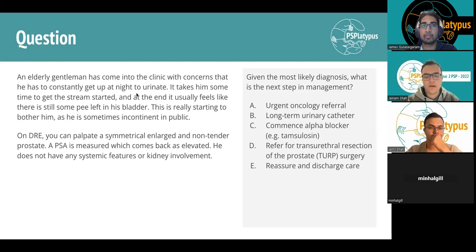or dutasteride. The TURP surgery is the gold standard, but you don't subject someone to that if they don't necessarily need it right now, because TURP, as you may have read up, has its own set of complications which can be quite devastating. It's like any surgery, right? You don't subject someone if they don't need it, so you would normally start them on medication first. Not a long-term urinary catheter, that carries a bunch of risks, unnecessary as well.